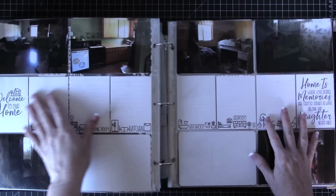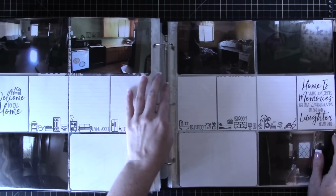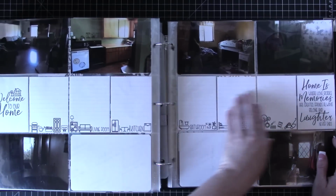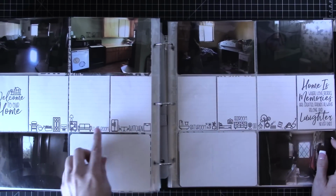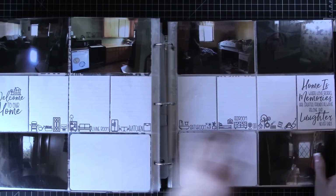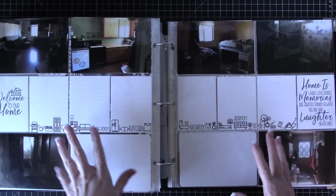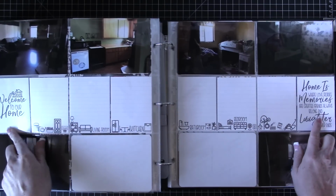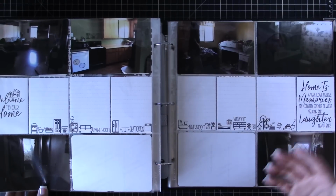And so what I did for this week is I did Stories of Home, which is something, again, I do with my membership group. They got all of these cards here for being a part of that, and there's like the living room, the kitchen, the bathroom, the bedroom. There's a couple of other cards that are maybe for outside or just home related, and then some quote cards. And then what I encourage everybody to do is take photos of their home each year.